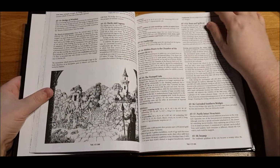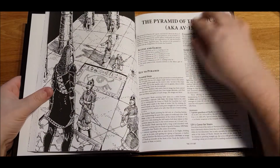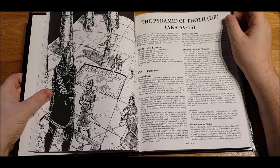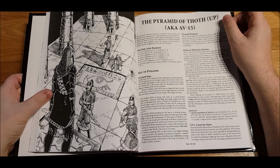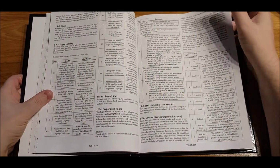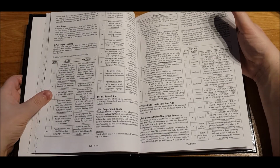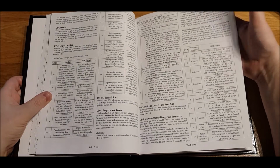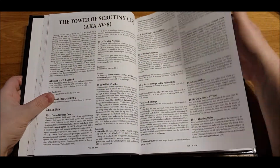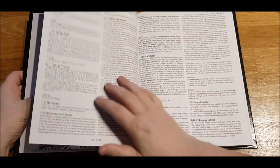All these locations have quite interesting descriptions. And then we get to some real dungeon delving. So location 15 on the Arden Vul map is the Pyramid of Thoth. And there's graffiti left by adventurers or maybe monsters. It gives the place a bit of feeling of history. Tower of Scrutiny, another location on top, and then here is the first real dungeon level.